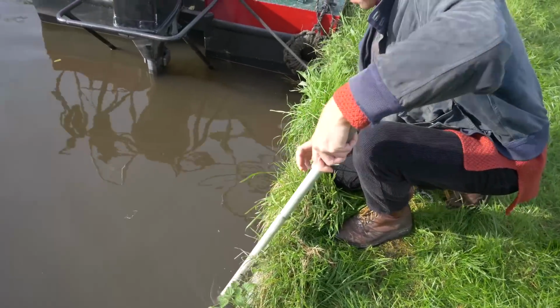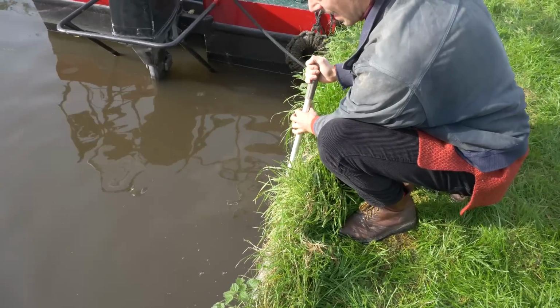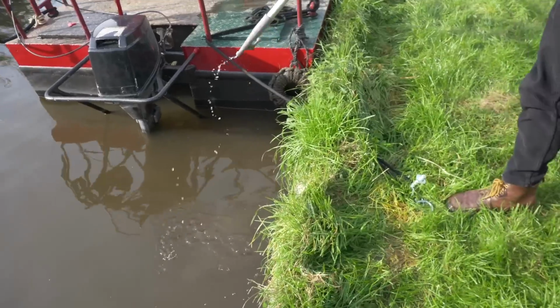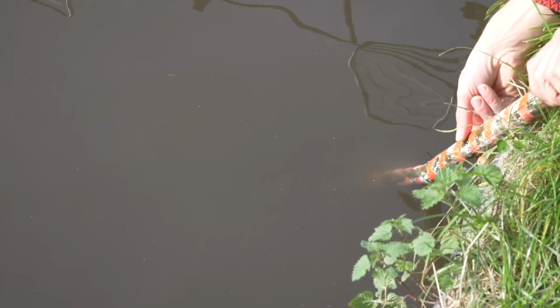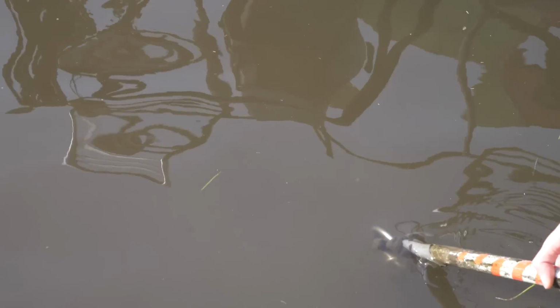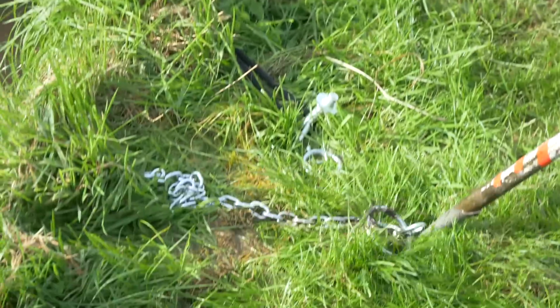You've not got the other camera in there, have you? Do you want to use the other boat hook? Because the hook's right on the end, isn't it? Yeah. Oh, that's probably going to work better. If you've got it, I'm going to be pretty impressed. You've got it! Right on the flipping end. That's amazing. Yes. Well done.